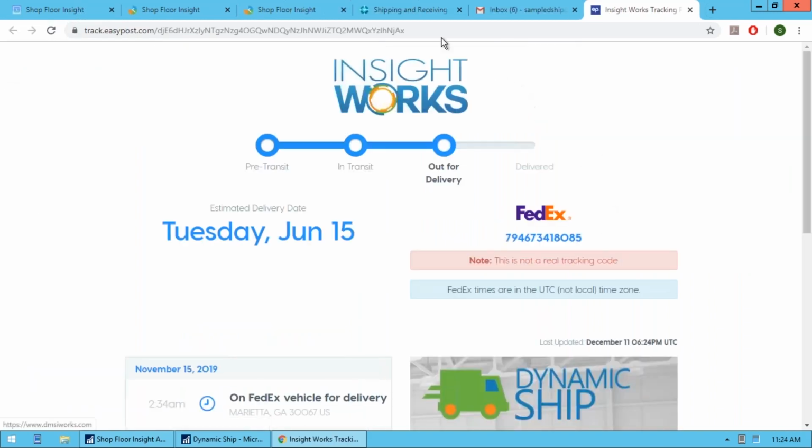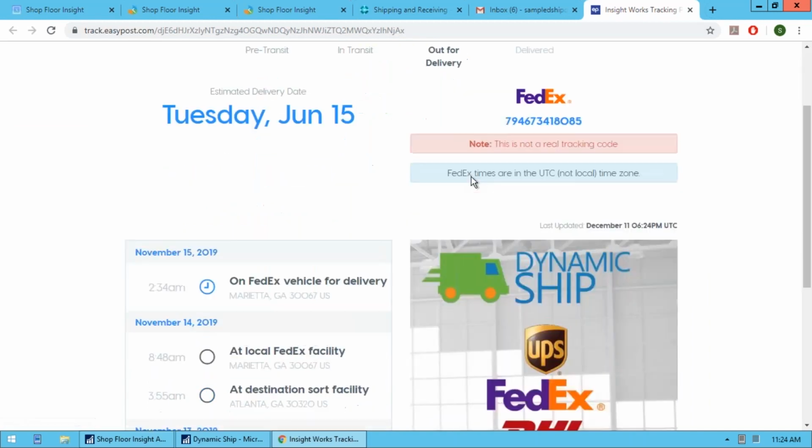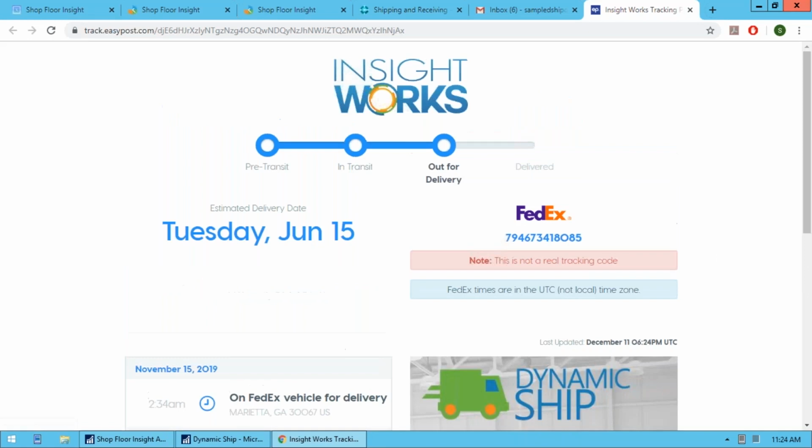And when they click on that link, what they do is they come to a page that has your logo on it. So this wouldn't say InsightWorks, this would have your actual logo on it, your advertising down here, your links, all of that kind of stuff. And I always joke, that's how you get your marketing people to pay for the shipping software, because they love this stuff. That's actually a bit of a joke, but it's actually true.